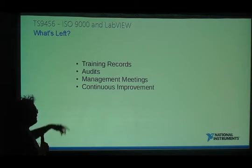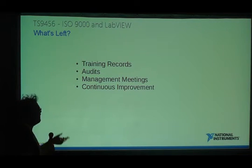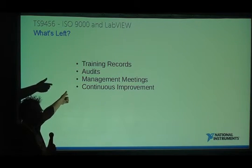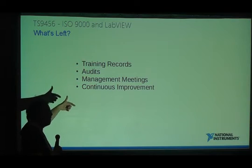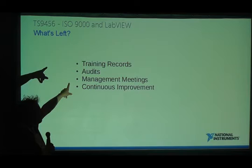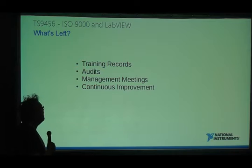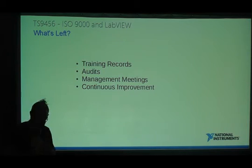You have to do management meetings, but there are good things that come out of that because you review your issues and planning. It's a good reason. Training records, so all your certifications, you just need to keep them in, it could be a spreadsheet, that's all it needs to be. And then you have continuous improvement.